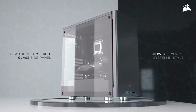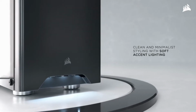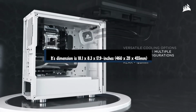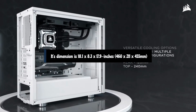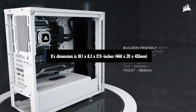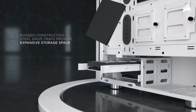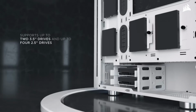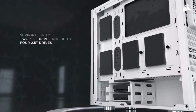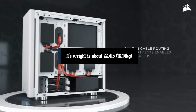It's the chassis we picked for our own mainstream testing rig and is a delight to build into, giving you a lot of space to create a gaming machine without being a burden on your budget. Its dimension is 18.1 by 8.3 by 17.9 inches, 460 by 211 by 455 millimeters. For a more budget-focused chassis, however, it's still a good-looking one. The tempered glass side panel and smart cable tidying and PSU shroud all give it the feel of a PC case of far greater expense. Its weight is about 22.4 pounds, 10.14 kilograms.